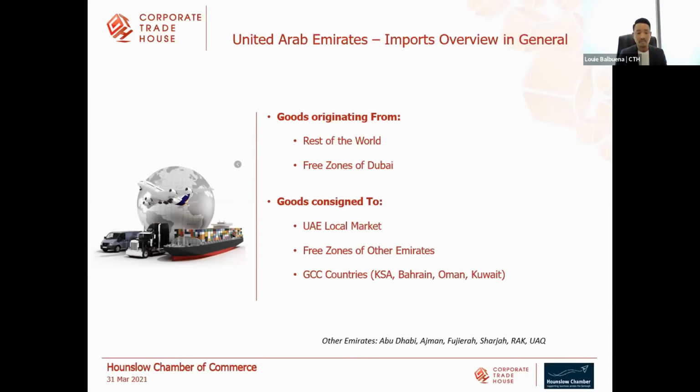and now Qatar. The UAE has established trading relations between the Middle East and globally, which makes it one of the easiest countries in the world to do business with.